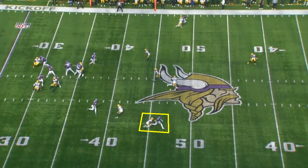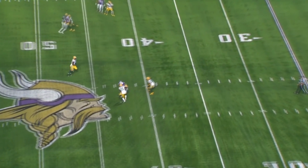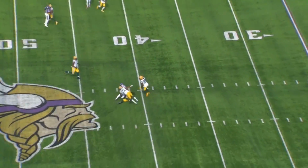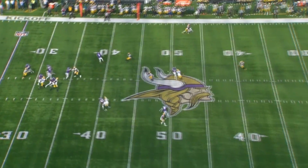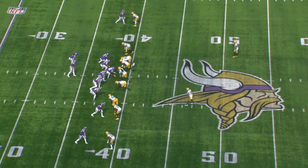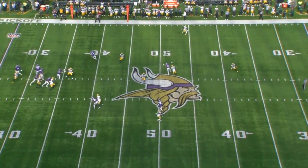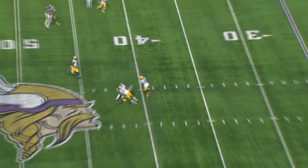But this is where Jefferson's great ability to, A, still be very fast himself, but B, cut so well comes into play. Watch him then cut over the middle. He gets wide open, makes the grab, and they're able to pick up a huge chunk play right there. So that's what Jefferson can do in one-on-one matchups. This is not really scheme. This is not really anything other than Jefferson just being awesome. So great stuff there. But I want to talk about the scheme now.